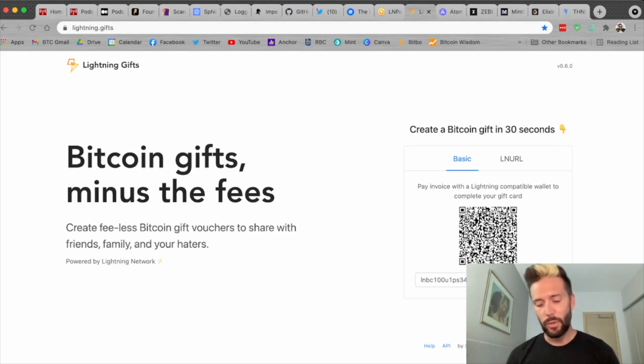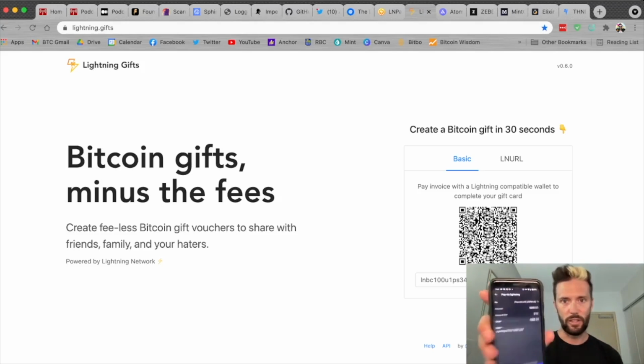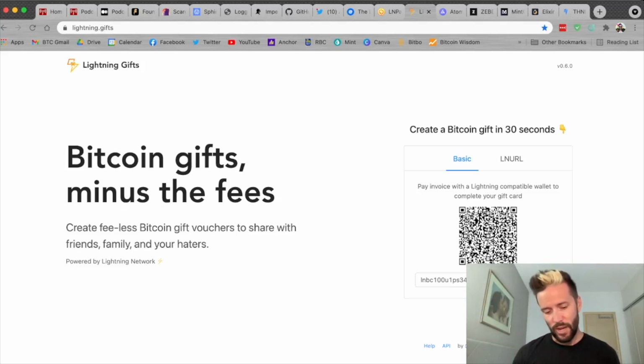Perfect. Okay, so this is giving me an invoice and asking me for sats. So I'm going to go ahead and send those sats. Right now I'm just sitting in Moon Wallet, another Lightning wallet that I've done a video on. I'm going to hit send. I'm going to scan, and it is saying, okay, you're sending 10,000 sats to this lightning.gifts place. I can see that in my wallet. I'm just going to hit send. By the way, if you haven't tried out Moon, check it out. It's super awesome. I do have a tutorial on it that you can check out anytime.